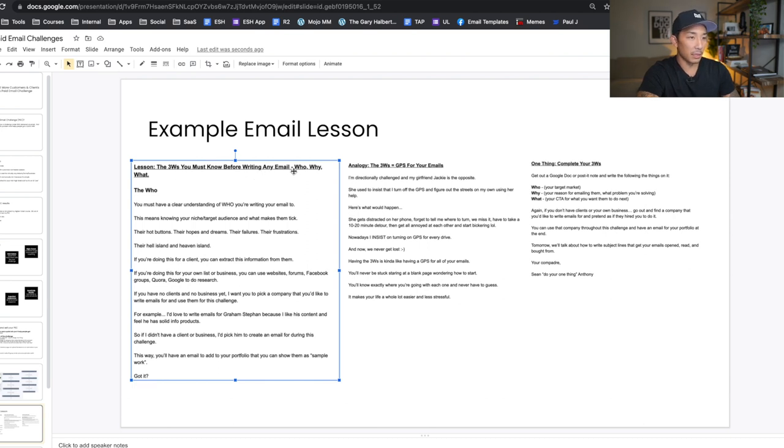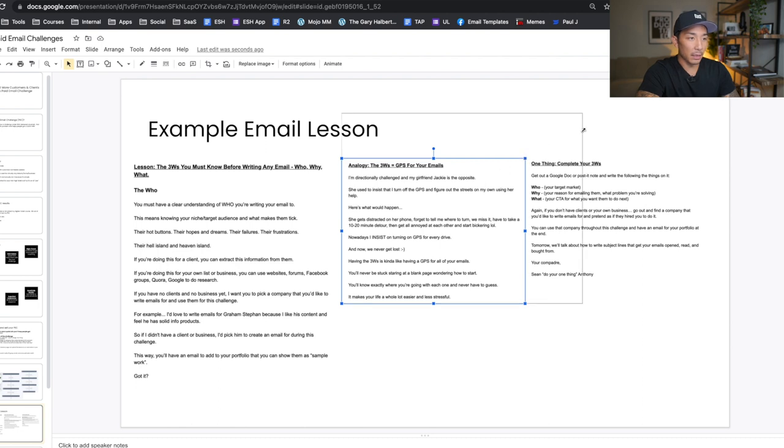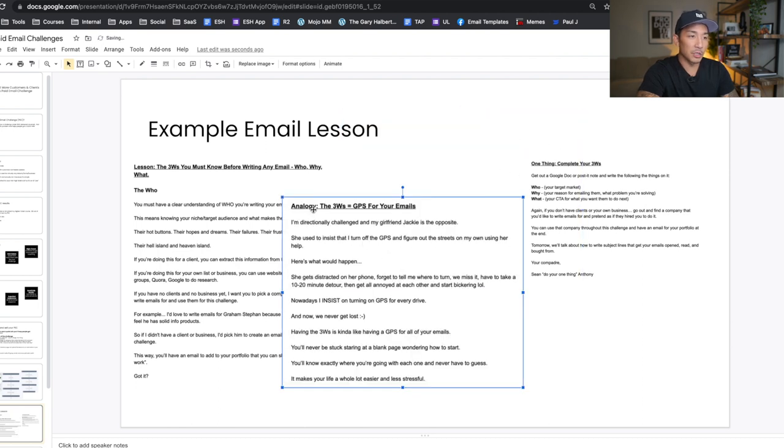And then I go into the lesson here. And this is the bridge, right? I use an analogy in this case, but you can see analogy, the three W's equals GPS for your emails. So it's like, oh, okay, I get it. It's like a GPS for knowing how to direct your emails, where to go with your emails. And I use a little story here to illustrate that point.